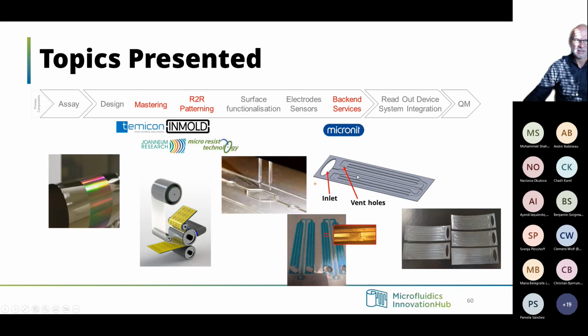And the backend services include cutting edges into the chip so that the air can get out. That's why the vent holes are in, and the liquid gets in, which is called the inlet. Then finally the chip needs to be covered so that the liquid inside cannot spill out. This is when it comes to what Alvaro explained, various possibilities for bonding. Before, as we have those chips on relatively large areas, we singulate the chips. And this is the singulation process, which as a very last step has been explained to us by Alvaro. So what you see here are 1, 2, 3 plus steps in this whole production chain.